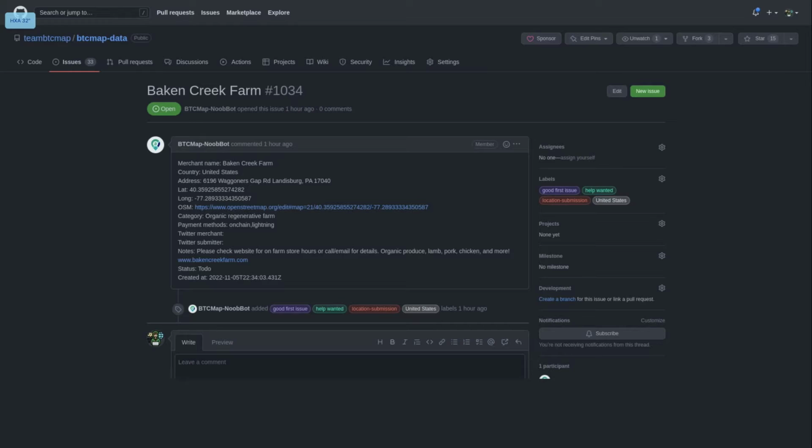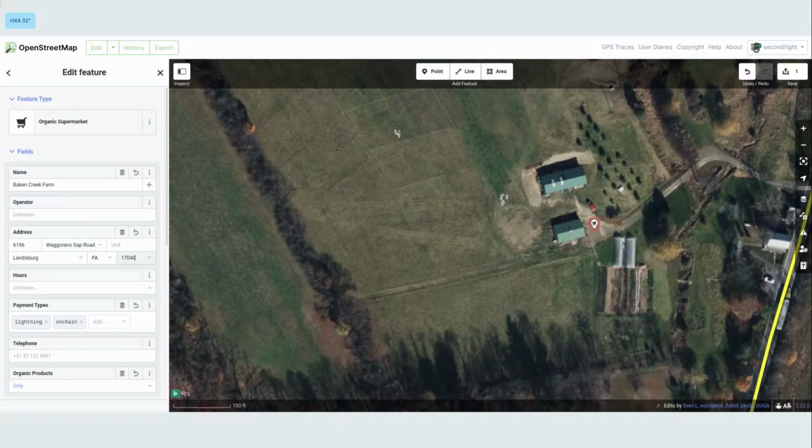And so I don't know if you guys can read that or not, but they're organic regenerative farms. So you can see there's a little link there, and it'll actually open up OpenStreetMap to that location, so you can start editing it and add it to the map. And so when you click on the link, this is the screen you'll see.